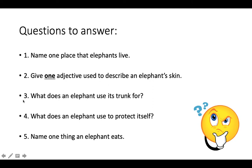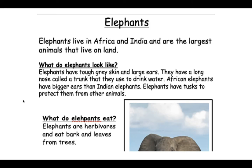And question number 5, name one thing an elephant eats. Okay, so pause your screens and have a go at that for me. Fantastic, guys. So you should have found that there's a subheading here that says what do elephants eat. So we know, sorry, I've not spelt it right there, guys. You should know that we'll get our answer from this part of the text. Okay, so it says here that they eat bark and leaves from trees. So you could either have bark or leaves, okay, as your answer for that.